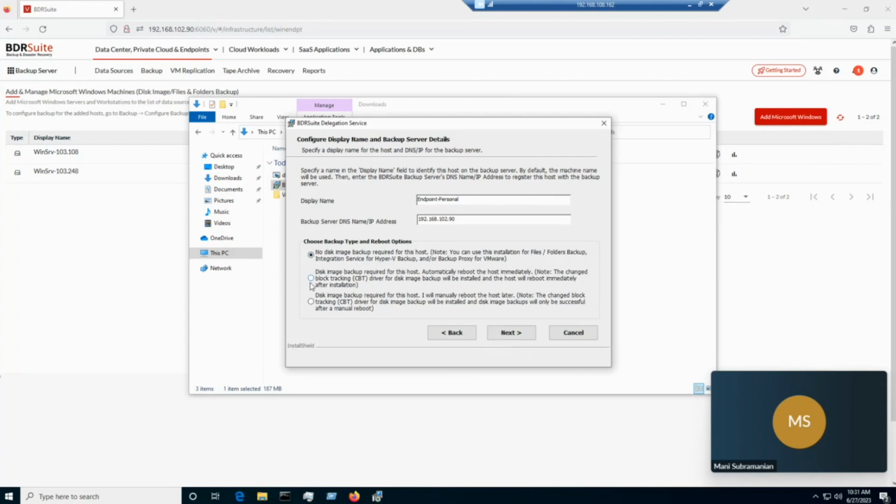If I need to do image level backup, then I have to do an automatic reboot for it to work further. Or if I want to reboot the system later, I can just do this manually. If, for example, on the same machine you're going to choose either a file or folder level backup alone, then you can use the first option. If you want to do both image level backup as well as file or folder level backup for your Windows endpoint specifically, then you can choose the last option, because whenever you require, you can reboot the machine. It is like, I will manually reboot the host later. As of now, I'll just go with a file or folder level backup. These are the three options that you have. Based on your requirement, you can choose, but I'm just going with the first one because I'm just going to show only a file or folder level backup.